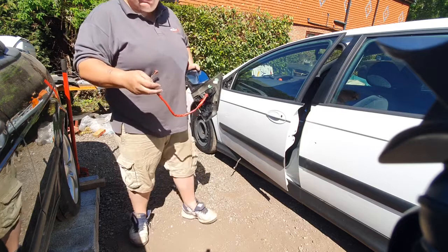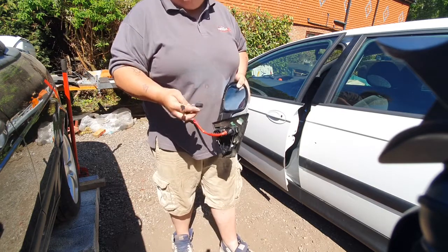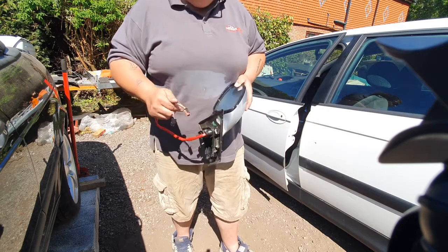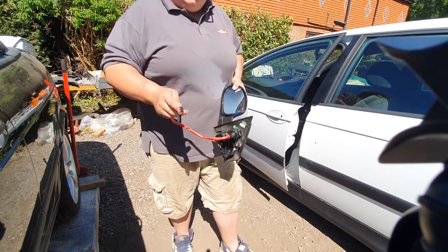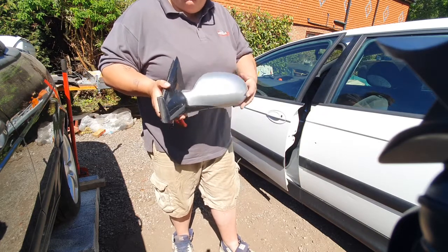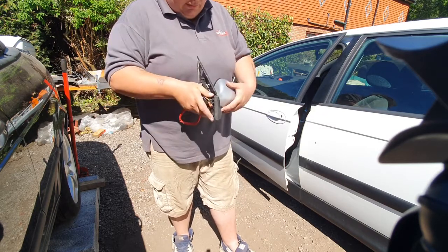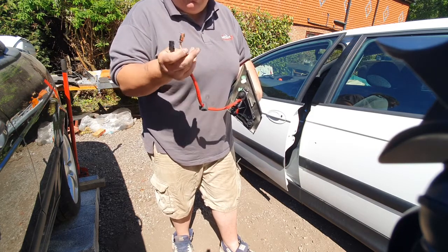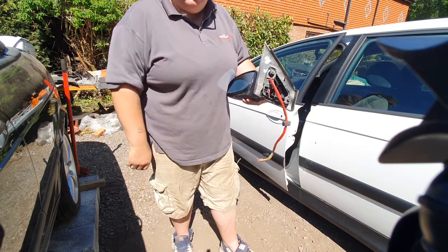So you notice with this particular mirror, there's two plugs, and the other one was only one plug. The LXs don't have the electric mirrors to fold them, so we're not too worried about that. We're just interested in the black plug, not the brown one. So let's crack on with this.